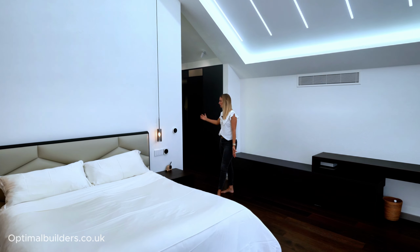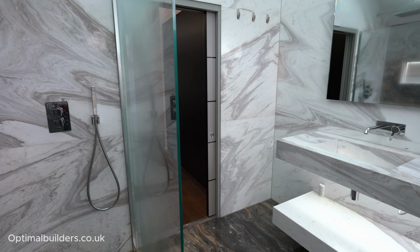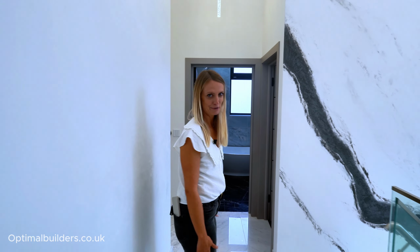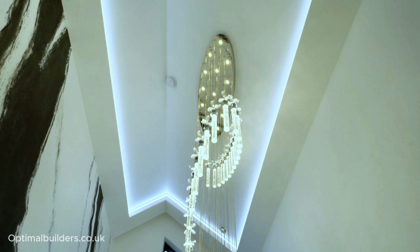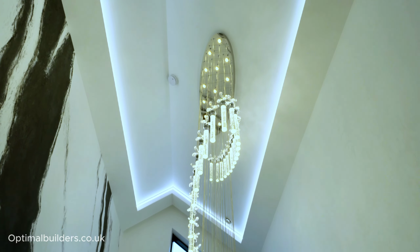No master bedroom would be complete without custom his and her wardrobes and a beautiful ensuite bath. Again, how amazing. With the scale of the windows and scale of the artwork, this house really makes an impact.